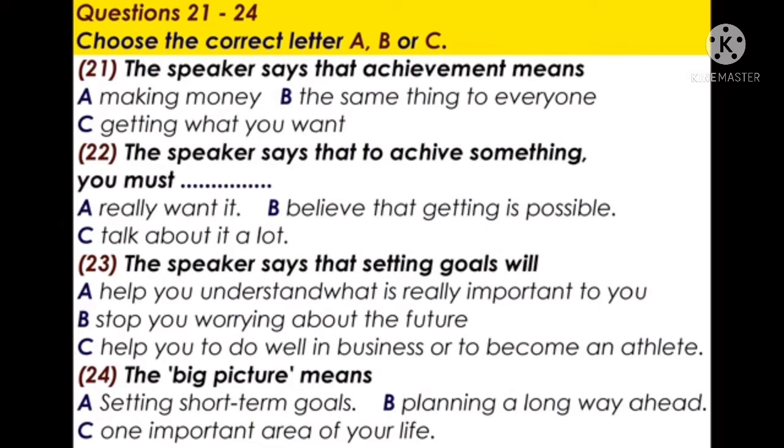I think some people think it's simply about being successful in a job or making money, but it certainly doesn't have to mean that. Achievement is simply accomplishing goals that you set for yourself, doing what you plan to do, and people might plan to do all sorts of different things. Achievement is about realizing your dreams.